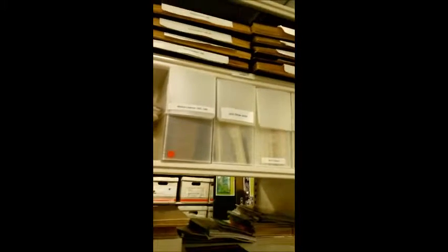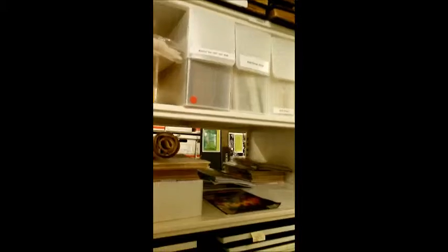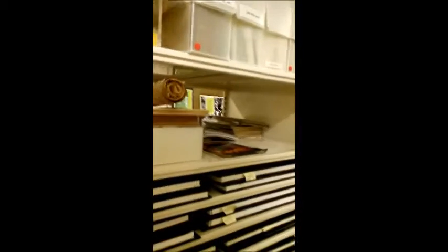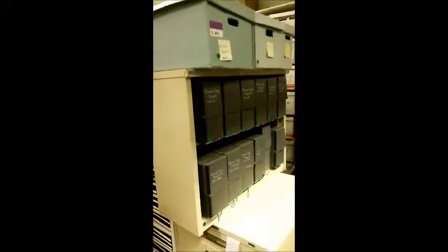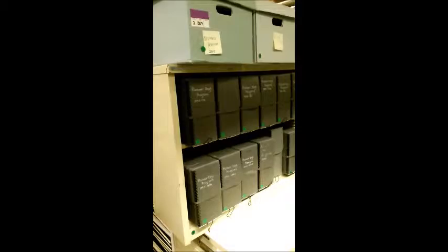Up here, it looks like medical licenses, 1928 to 1949. There's some more Port Everglades scrapbooks. So that's pretty much it for this section. Continuing on, these boxes are all Pioneer Days programs.